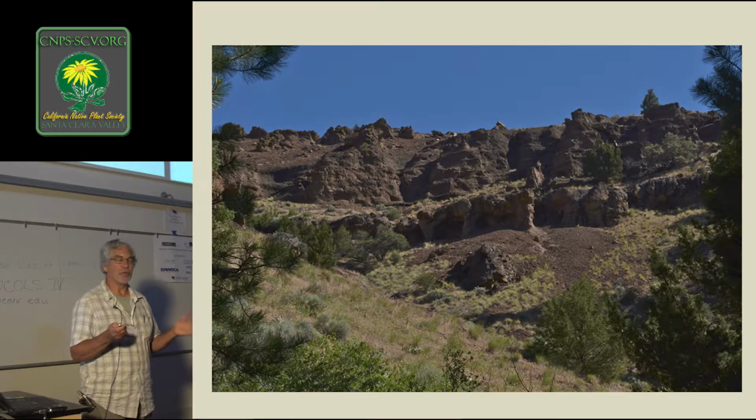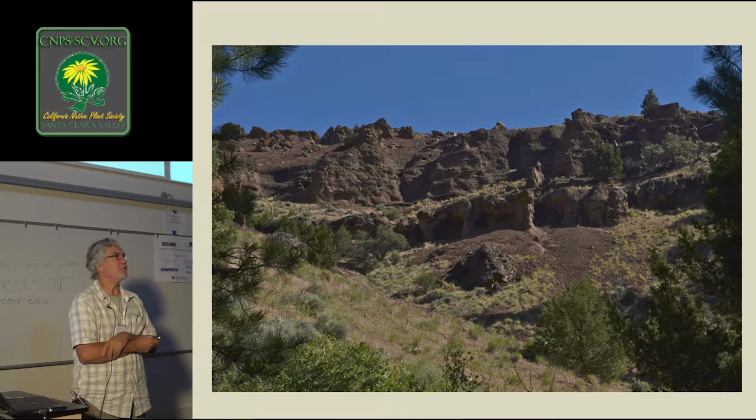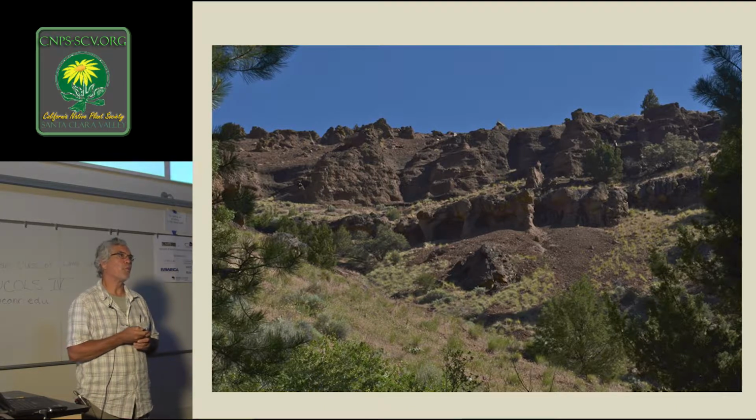And I was really excited a couple years ago to try and see Salvia dorii, which I'm going to show a picture of. I had seen it down outside of Death Valley years ago, but I didn't take good pictures, I didn't know that much. But then a couple years ago, going up to the Warner Mountains, I knew that it grew on the east side of the Warner Mountains, which are up in northeastern California.